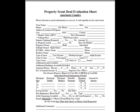Once you've located a good prospect, the first thing you want to do is go out and take a good look at it. You've gotten the information from the broker, you've gotten the details. Go take a look at the property, as long as it looks like it's going to meet our criteria.